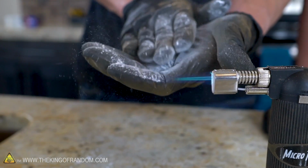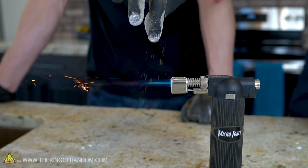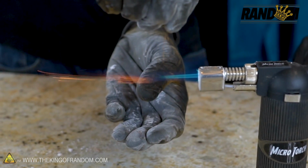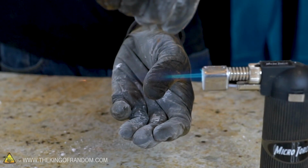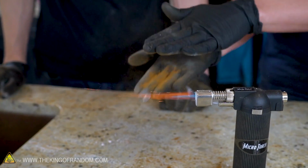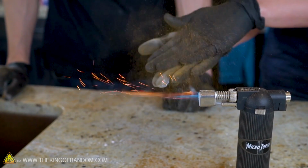That's it. Maybe a fourth of cinnamon compared to what we used with the powdered sugar, and it sparkles. As it jets off, you see the orange flame, and then coming off of the orange flame are tiny little sparks, and it looks so cool. So what Nate was doing before with the powdered sugar, you can see the difference immediately. So much more with cinnamon.